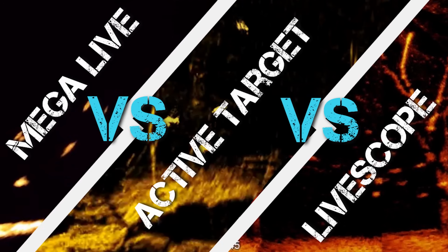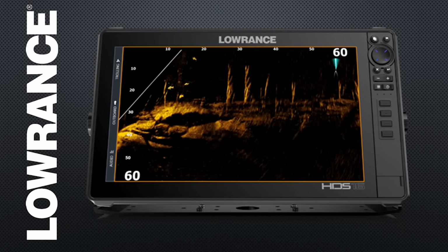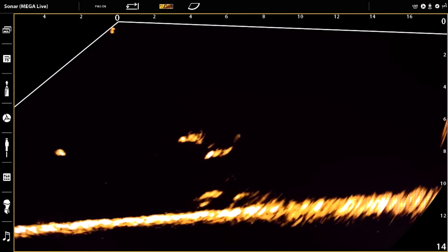We finally have all three sonar brands with a high detail, real-time live sonar option. Garmin started it in 2018 with LiveScope, Lowrance launched ActiveTarget in late 2020, and now we have Mega Live from Humminbird in 2021. So whose real-time sonar offers the most, and which one should you buy?